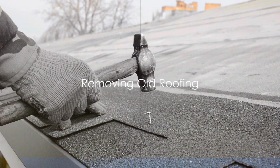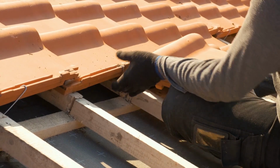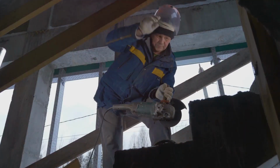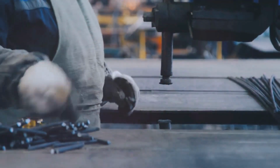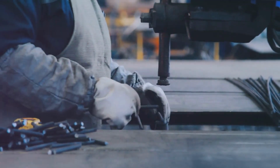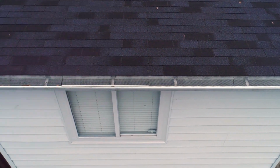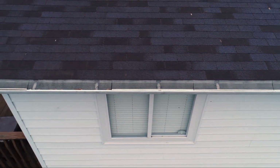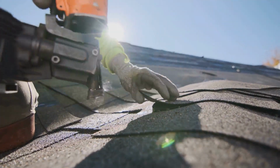Now, it's time to remove the old roofing. This step might seem daunting, but it's a crucial part of the process. The removal of the old roofing material, be it shingles, tiles, or metal, involves careful stripping to ensure nothing is left behind. It's not just about tearing off the old materials, but also about examining the roof deck underneath for any signs of damage. Safety is paramount during this phase.